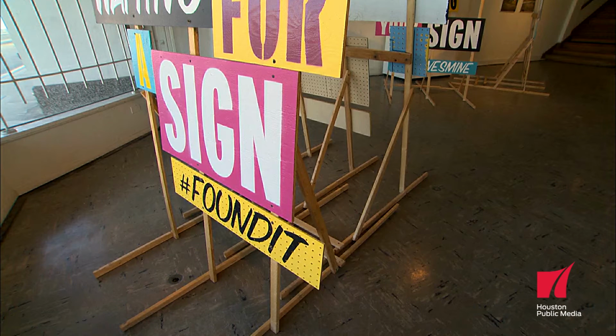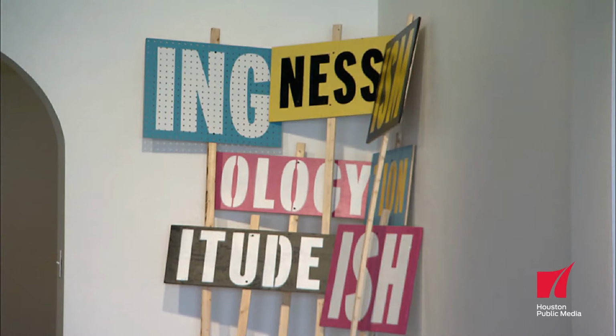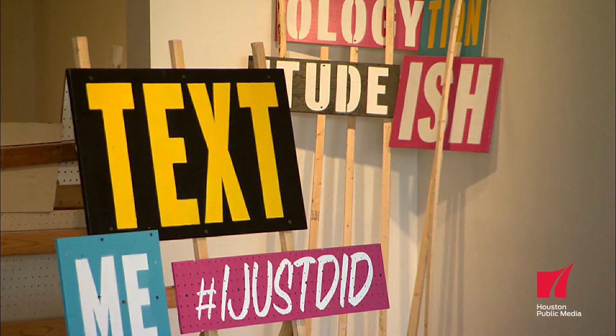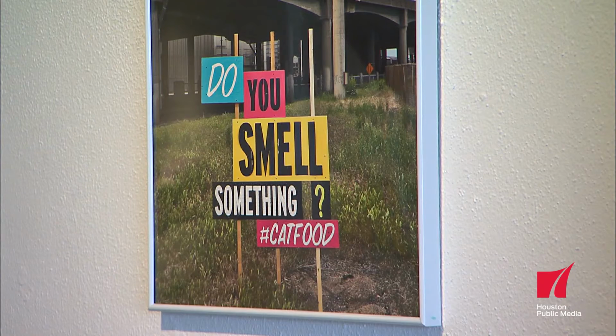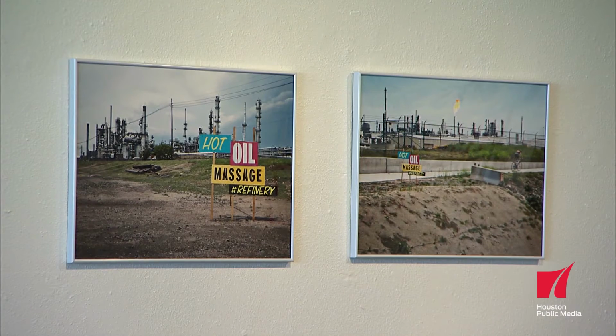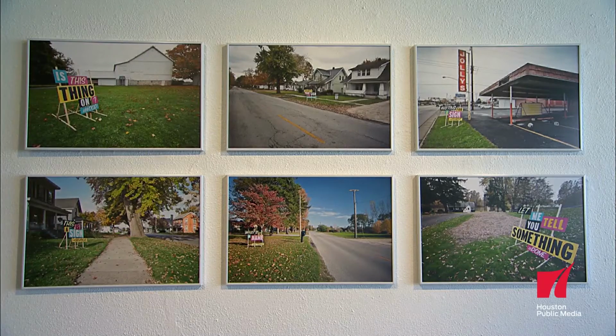So Barry is from Ohio and Michael is from Denver, and so they're like a long distance collaborative, and they're playing a lot with ideas of the signs that you encounter every day. So like old logos, fading billboards, social media, politics, and they're combining those into these signs that they then post around different locations and photograph them. How cool. And these are the signs and those are the photographs.